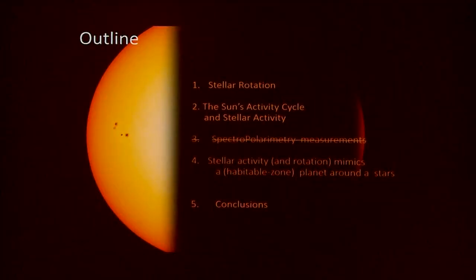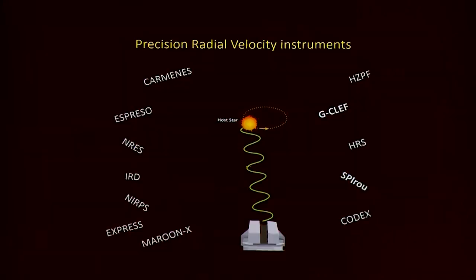My outline of the talk: I will try to show you the rotation, the state of the art of rotation, the activity cycle of the stars, and stellar activity. I will also discuss a little bit about planets in habitable zones, and finally, I will draw my conclusions.